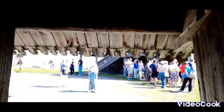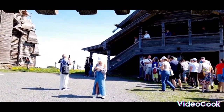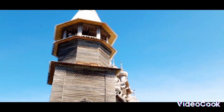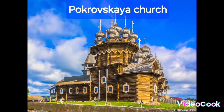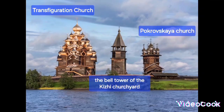Next to the Transfiguration Church is the Pokrovskaya Church. This church, the Intercession of the Holy Virgin, is 32 meters long, 8 meters wide, and 26 meters high. It was founded in 1694, but was partially destroyed by a fire and restored in the 1760s. The silhouettes of the 2 adjacent churches, Pokrovskaya and the Transfiguration Church, harmoniously complete each other and merge into a single architectural composition.